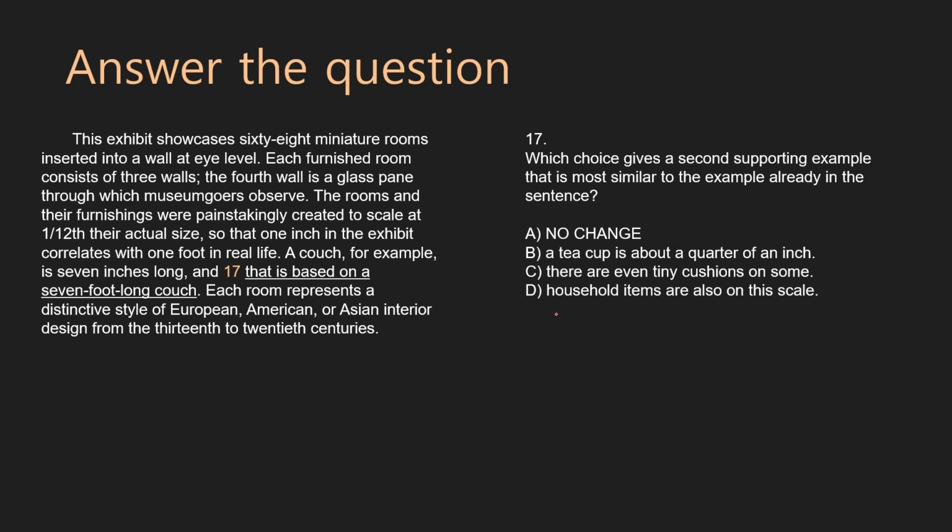Okay, let's try one more. Which choice gives a second supporting example that is most similar to the example already in the sentence? So in this case, I am going to read a little bit before here because I want to see which is similar to the example already given. And the sentence says, a couch, for example, is 7 inches long. Now, why the heck would a couch be 7 inches long? I mean, you can read to see that it's talking about a model, but I don't have to. Just which of these is similar to a couch being pretty small, right?